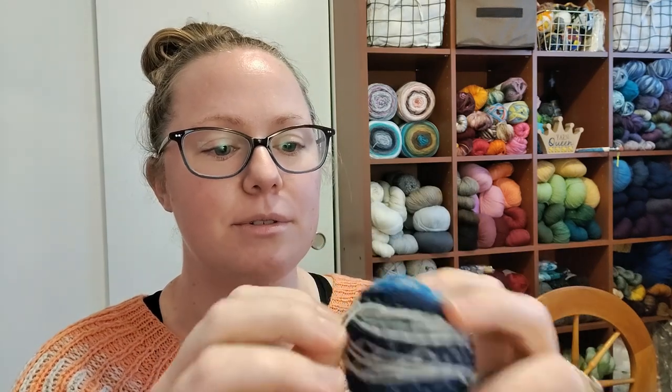So the 18th is some Patton's Croy tried and true sock yarn. It's two shades of blue and gray. I think it's Singing the Blues, I think that's the name of this colorway. But yeah, it's really cute. I love it. I have a pair of socks out of this colorway. I knit some for Michael out of this colorway. I do really like this colorway. I think it's really pretty. So this is color number 18.